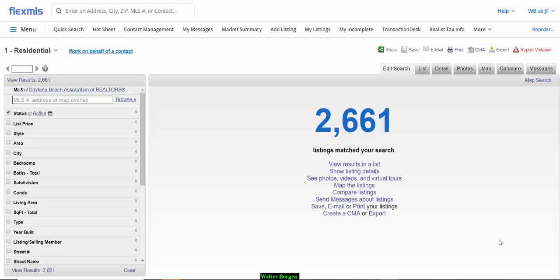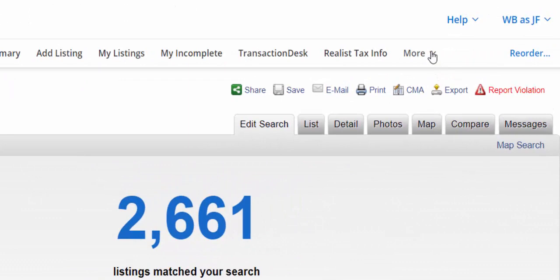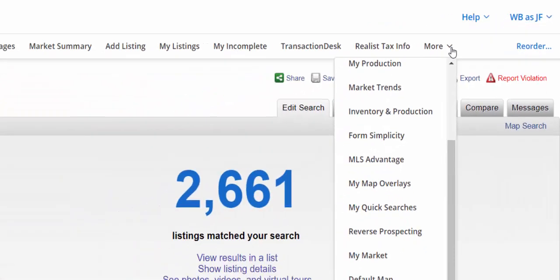Okay, I'm going to show you how to do the reverse prospecting now. So this is a very simple process and very easy to follow. What you're going to do is scroll up here to the More tab, and you'll see there's a little drop-down arrow next to the More tab. So you're going to click on that, and it's going to give you a menu of all of the other options that you have in your MLS menu or toolbar. You're going to scroll down until you see Reverse Prospecting, and you're simply going to click Reverse Prospecting.